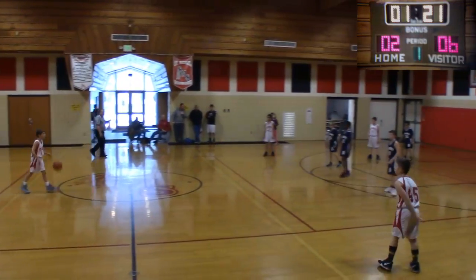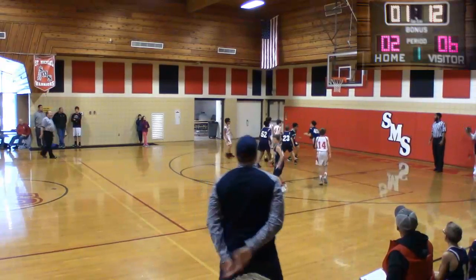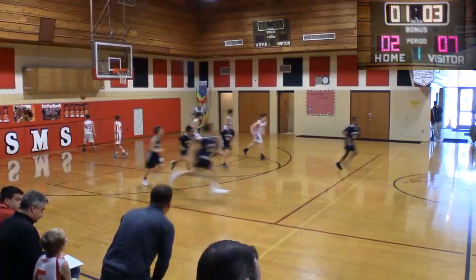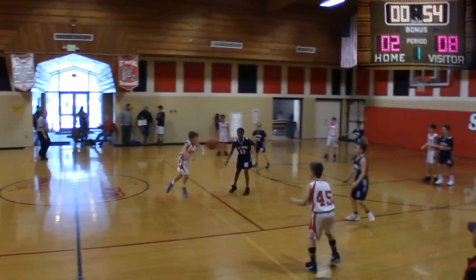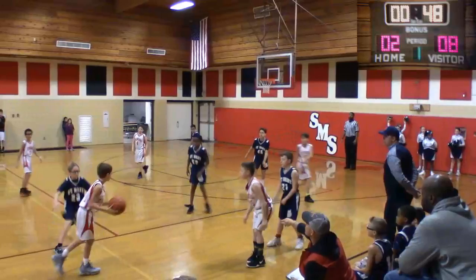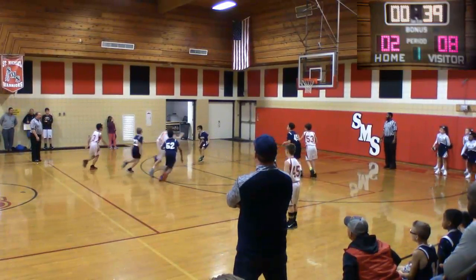Even though I think announcers are supposed to know this stuff. And here we go. Carter Canopoulos setting a pick for Christopher to shoot the ball. And cheerleading in the corner. Another basket by number 45. And Julian takes up the ball again. Dribbles the ball a little bit. And passes to Christopher, who is dribbling the ball. He's still dribbling. And passes to Jackson.